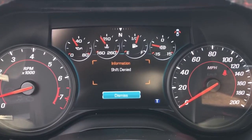And that is really cool. Speaking of manual mode, another cool thing I found in this car, if you're trying to shift and the engine isn't going fast enough to get the next gear, a little warning light will come on in the gauge cluster that says, "Shift denied."